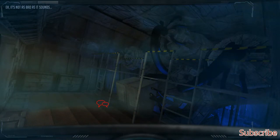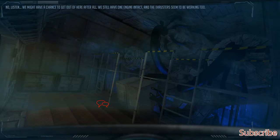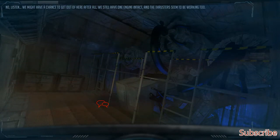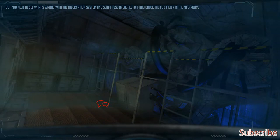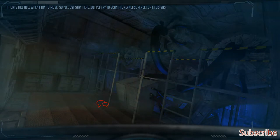It's not as bad as it sounds. Yes, it is. No, listen. We might have a chance to get out of here after all. We still have one engine intact, and the thrusters seem to be working too. But you need to see what's wrong with the hibernation system and seal those breaches. Go and check the CO2 filter in the med room. It hurts like hell when I try to move, so I just stay here. But I can try to scan the planet's surface for life signs.